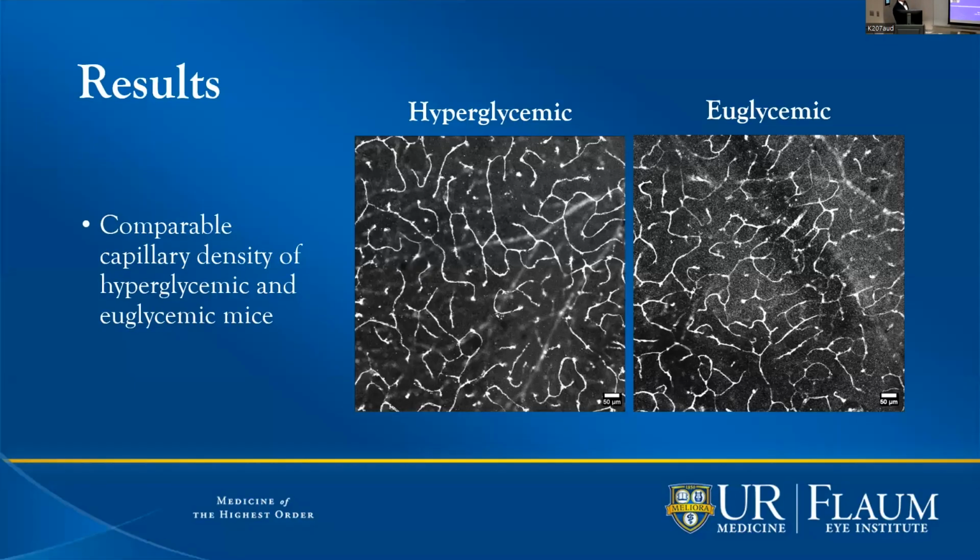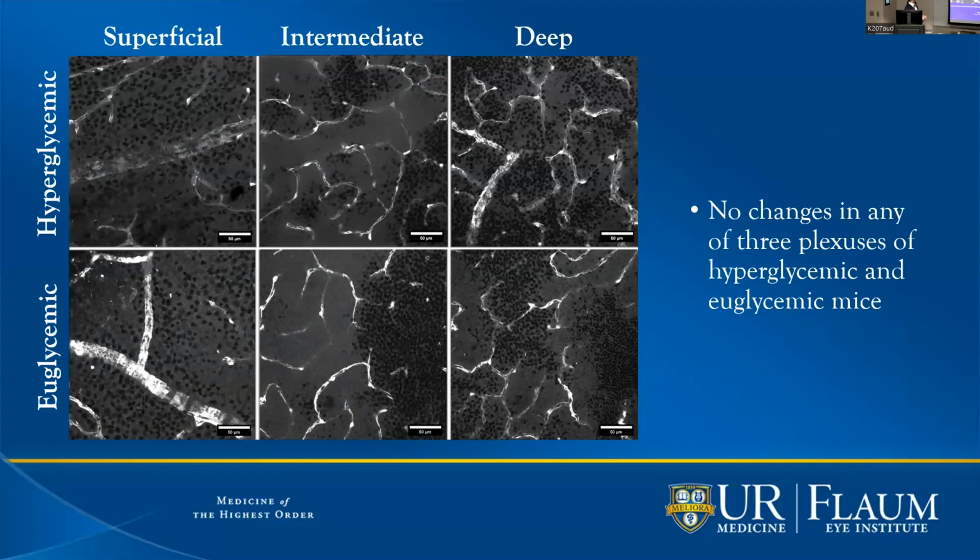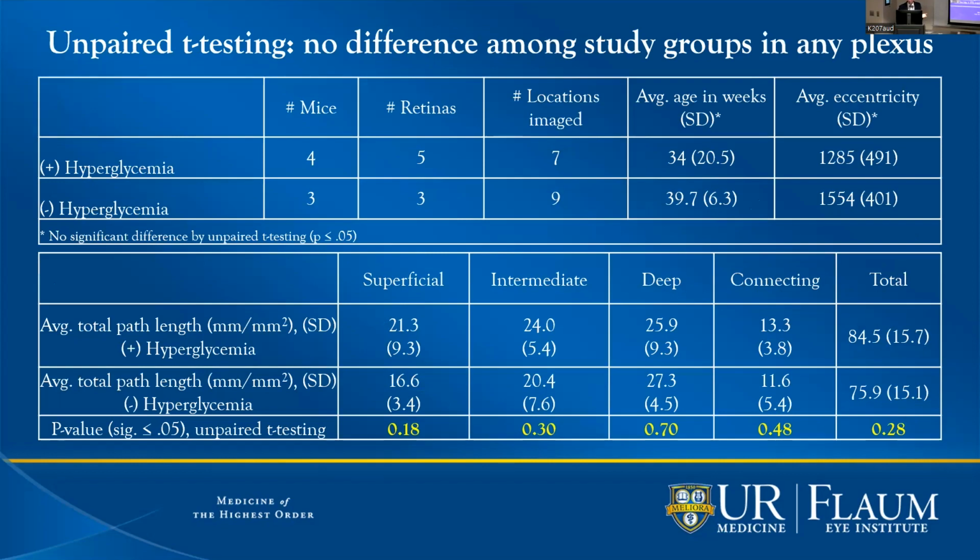So big picture here is, again, looking at these really high-res pictures, we don't see all that much of a difference in a representative hyperglycemic and euglycemic mouse. Again, that's a little further out. And then these are more of the images I was working with. And you can see again, in representative cubes from hyperglycemic and euglycemic mice, yes, there are different branching structures, but in terms of density to the eye, there isn't something where you would say, that looks remarkably different. And indeed, we have numbers to back this up.